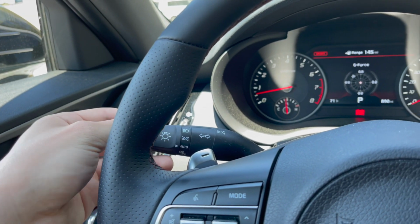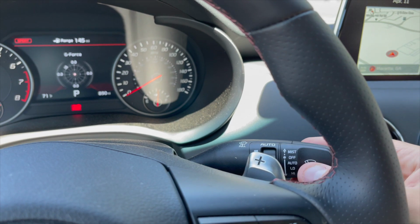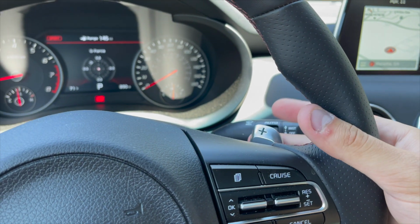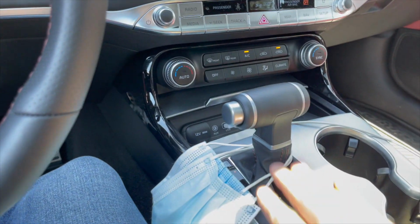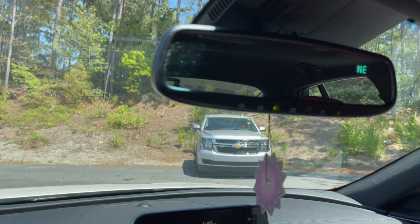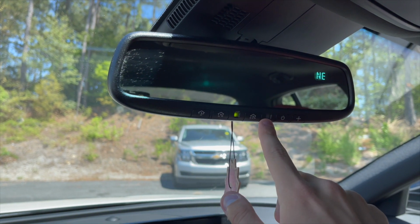Automatic headlights with auto high beam assist. The GT1 model for 21 does have auto sensing windshield wipers, so this one does have it. And I do have metal paddle shifters here to row through all 8 gears, because again, this is an 8-speed automatic transmission. And then this model also did come with the auto dimming rear view mirror with HomeLink integrated in there.